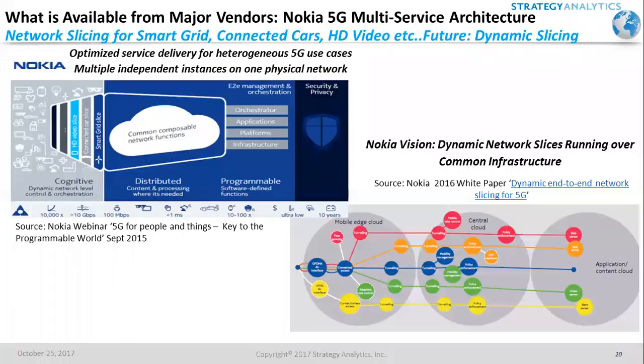Next slide, please. So let's look at what specifically the vendors are doing. And the vendors were the pioneers in this. Back in 2015, Nokia put out one of the first really clear papers, and the diagram's a little small, but they exemplified what a slice would look like. They're actually showing it in 3 dimensions for smart grid, connected cars, HD video, and so on. It has an end-to-end solution that goes across multiple dimensions of the network, but is distributed and programmable. More recently, they've issued a very nice white paper on their vision of how the slices can really share a common infrastructure.